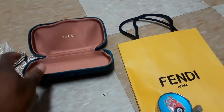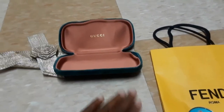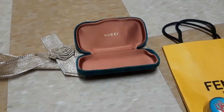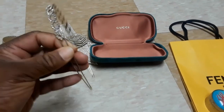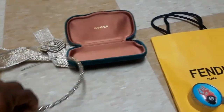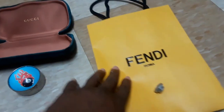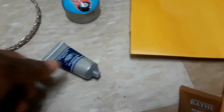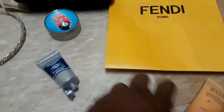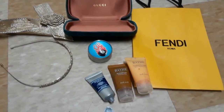The Gucci box. I'm going to go see online, do people buy just the box? I've seen in the past other ones get different boxes and bags that people like. But this is a really cute find. I love that headband. And like I said, I don't know what this is. And then we have a Fendi bag, that's the top to this body cream. And then we have the shampoo and conditioner. So that was a quick little haul there.